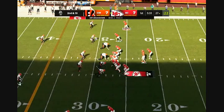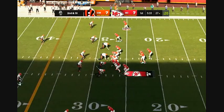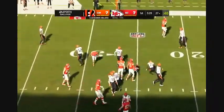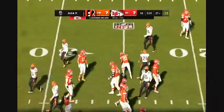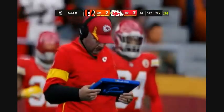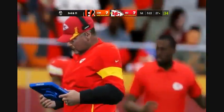So now 2nd and 10 after the incompletion on 1st down. They'll run for the first time with Clyde Edwards-Helaire. And that is not going to get it done either. Once again, he's stopped behind the line by this Bengals D. It'll go as a loss of a yard, so now they deal with 3rd and 11.